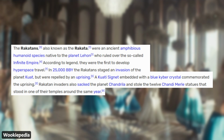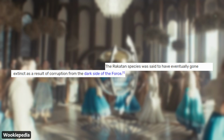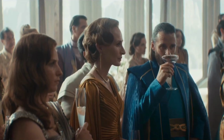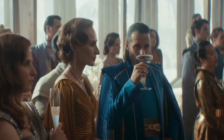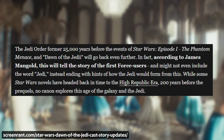In both Legends and canon, the Rakatans once ruled the galaxy with their infinite empire, as they were the first race to develop hyperspace technology, with it, at least in Legends, actually being powered using the dark side of the Force. Yet it was the dark side of the Force that led to the collapse of the infinite empire and the almost extinction of the Rakatan race. With this mention of them in the show confirming that just like in Legends, the Rakatans were out and about in the galaxy 25,000 years ago, this could mean they'll most likely make an appearance in the upcoming Star Wars movie Dawn of the Jedi, which is set 25,000 years ago and will explore the origins of the Jedi Order and the Force.